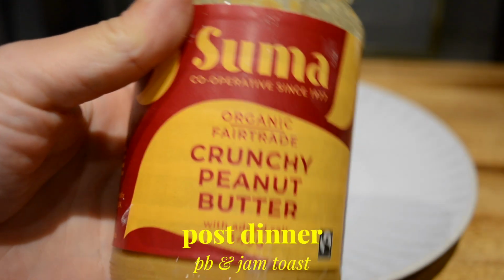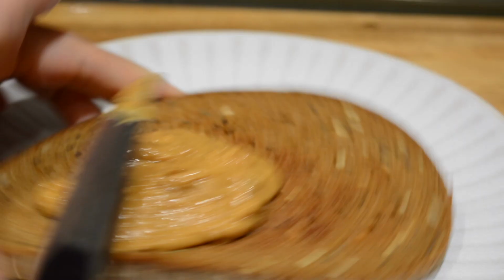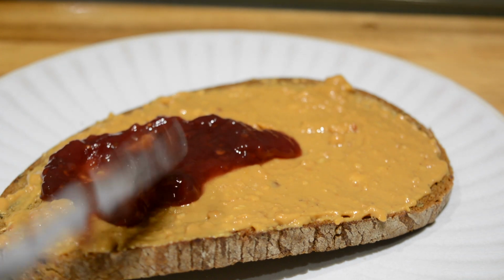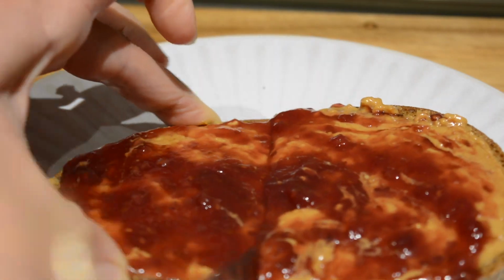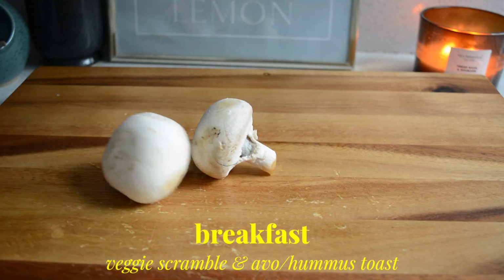Later on, I got a bit hungry again, so I decided to make some peanut butter and jam toast. I spread about a tablespoon of peanut butter on my rye bread and then topped with this sugar-free raspberry jam that is so delicious. This brand has the best jam as it's not too sweet and they have such a great selection of fruits, but I always go back to the raspberry as it's my favorite and it goes so well with peanut butter.